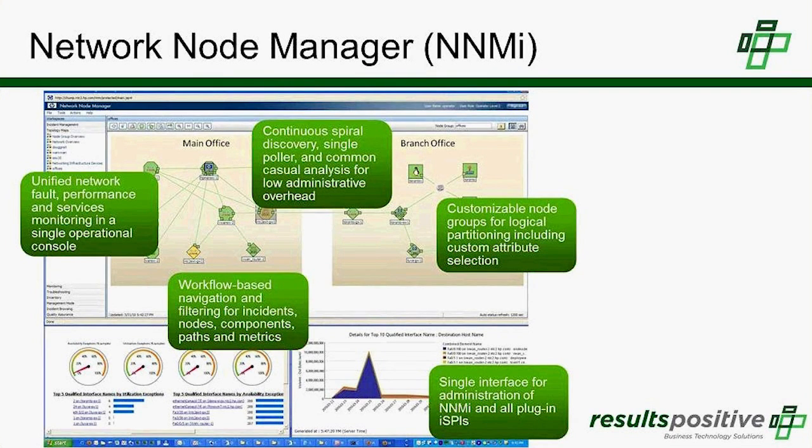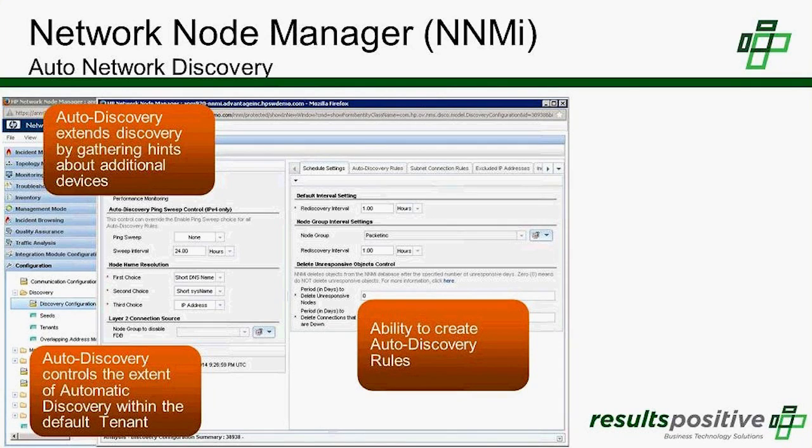NNMI is one of the components of the Automated Network Management Suite, which provides a holistic automated approach across the network management domain, which includes fault as well as availability, performance, and change. NNMI Auto Network Discovery enables you to extend its capabilities by gathering hints, which leads to identifying additional devices and adds them to the inventory for further review. Furthermore, in NNMI, you have the ability to create Auto-discovery rules, which can be used to filter the device discovery, which can help eliminate discovering devices, for example workstations or printers.